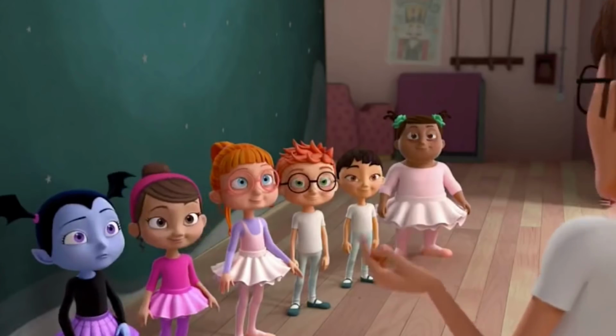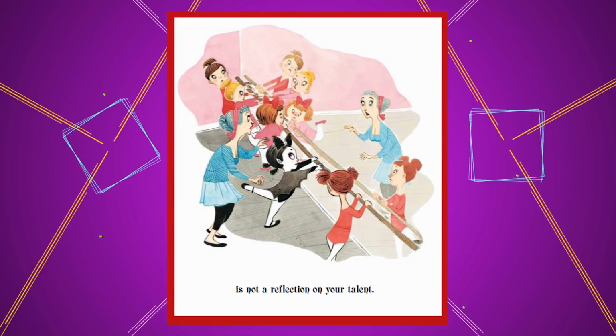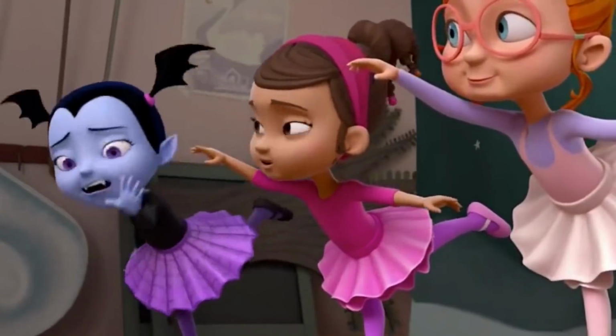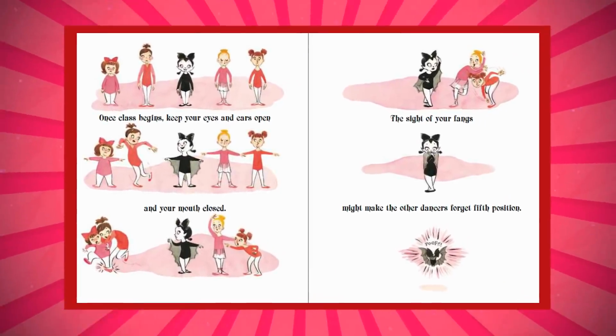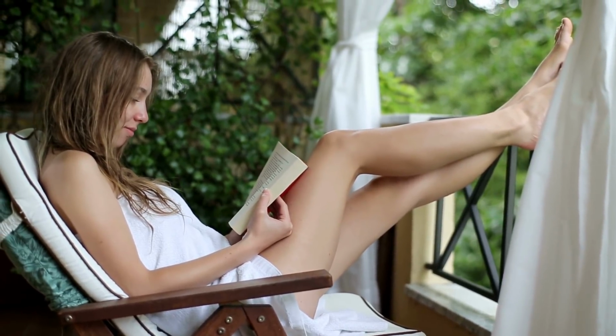Vampirina has another unexpected challenge. She needs to find out how to dance without seeing herself in the mirror. After all, vampires don't have a reflection, do they? Vampirina also has to learn to love pink, a color she really doesn't like. And of course, she has to control her urges to bite her fellow dancers, as well as control her stage fright. It might seem like a book for adults, but we guarantee it's totally adorable.